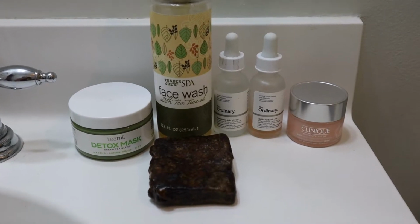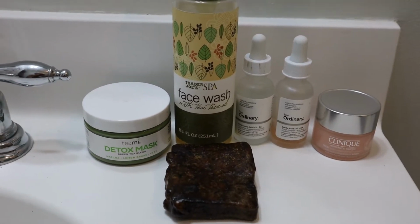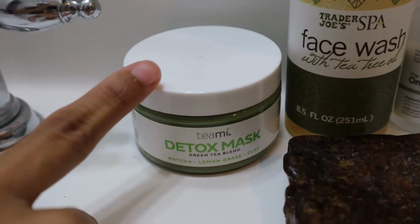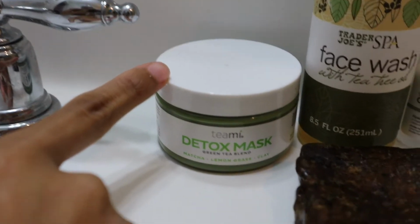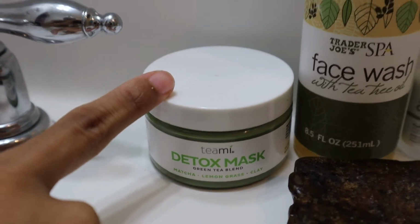Okay, you guys, so these right here are all of the products that I ever use on my face in the order that I use them as well. So this right here is the face mask that I like to use. It is by Temi Blends. I believe this was about $25, which is a bit more on the expensive side for the size that you get, but it lasts a super long time, so I will definitely be repurchasing this when I'm done.